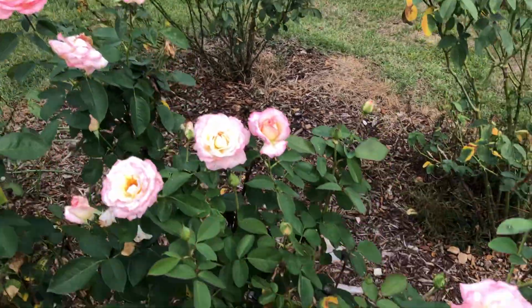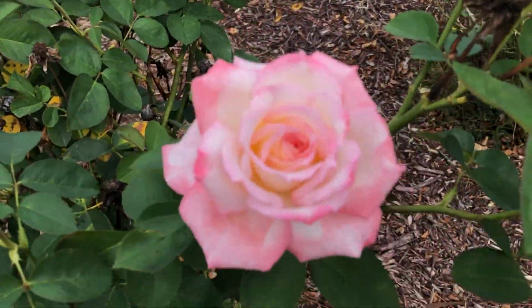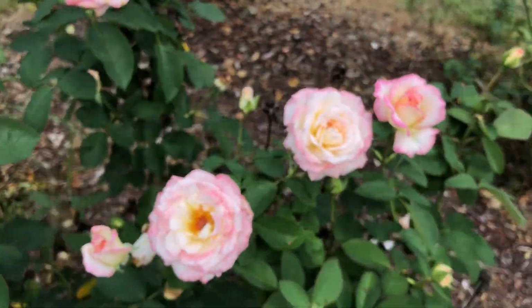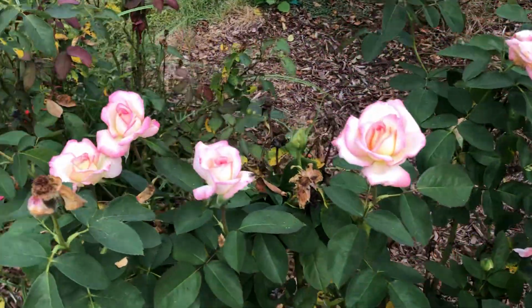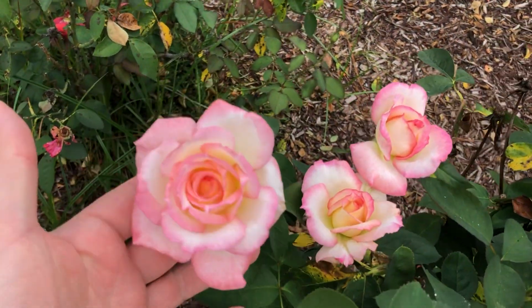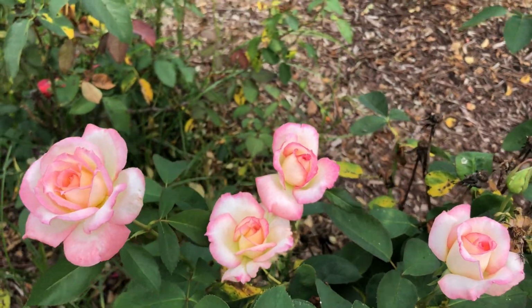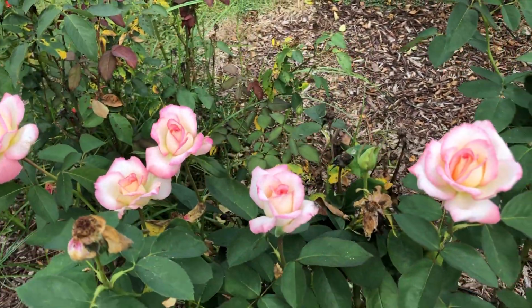This is a nice one. Secret has very nice form, so it does have exhibition form, and it blooms in clusters. You can see all the blooms on this, but really nice. See, bloom after bloom has nice form, has a nice light fragrance to it. This is the second year I've grown this.